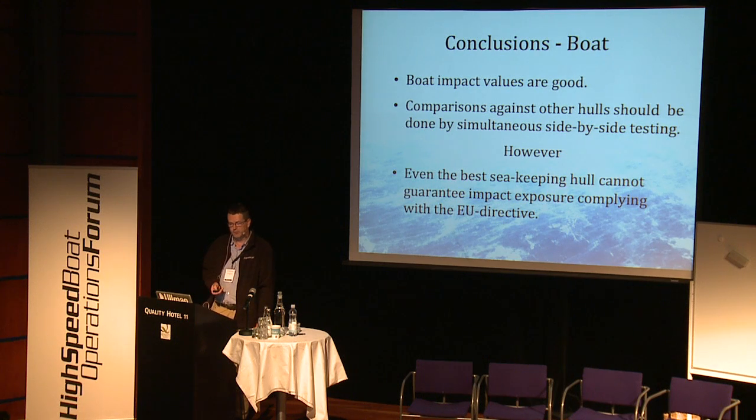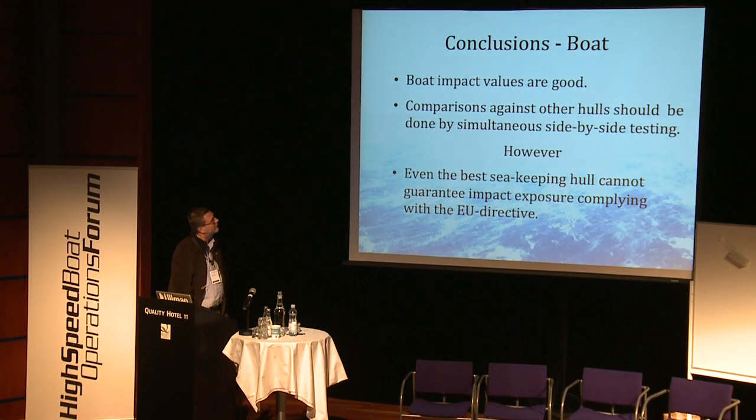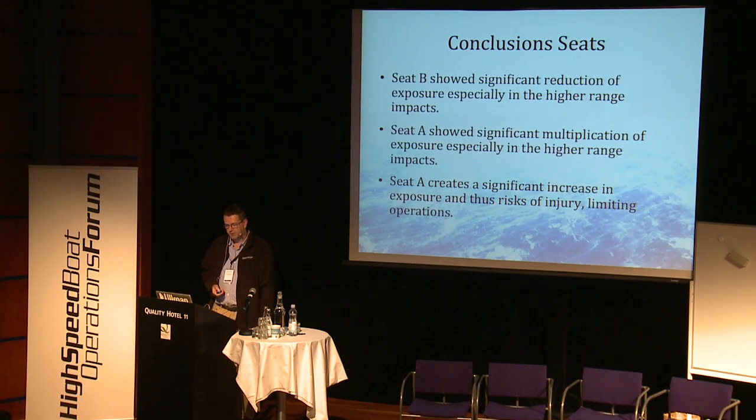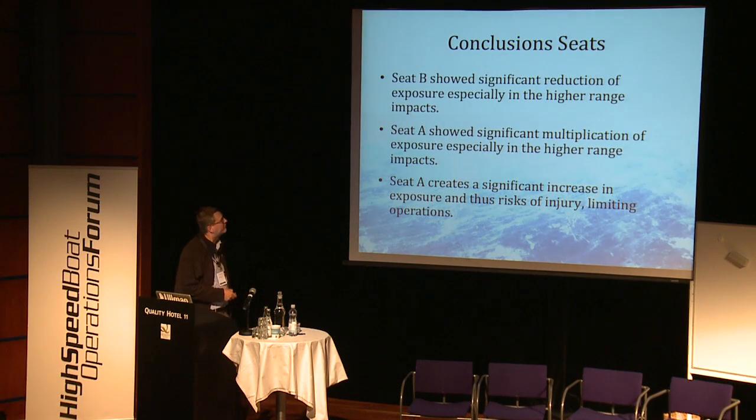We compared the values of the boat. They are pretty much comparable to the other measurements we've been doing. Of course, if we compare against other hulls, we should be doing it simultaneously in the same weather, everything the same way. We can't build hulls so good that you don't exceed the EU directive. So we need to provide more protection, and it's pretty much proven here that we can reduce the impacts with one of the seats. The other seat was leading to actually multiplication of the exposure.